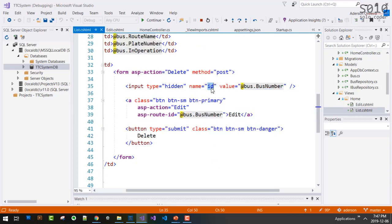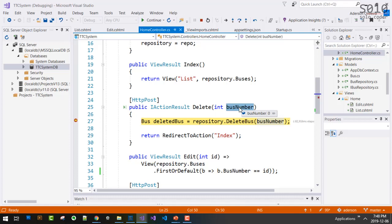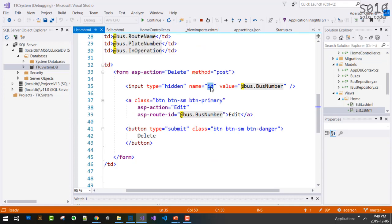I have 2 options to fix this. I can rename this to bus number, or I can rename bus number to ID. But they have to match. Okay, either way will be fine. I'm going to go with bus number. I'm going to change it here as well. I'm going to save this.